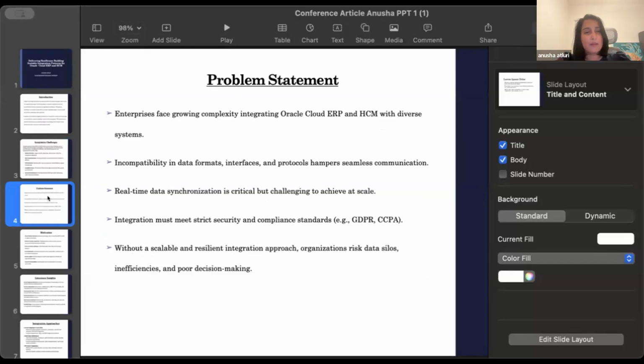Enterprises face growing complexity in integrations, right? Most of the times there are seeded reports, we can say seeded integrations as well, but most of the times it's not straightforward, because anytime you touch a system or you are implementing a cloud platform from a legacy application system, it's always complex and we do many customizations. So replicating those integrations from Oracle Fusion, it's really complex.